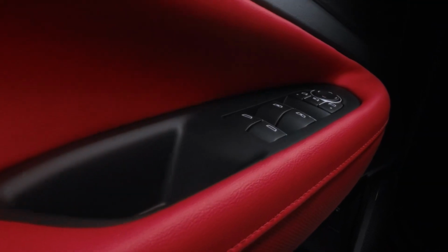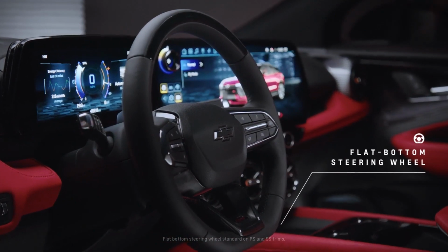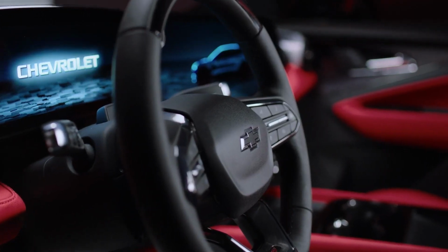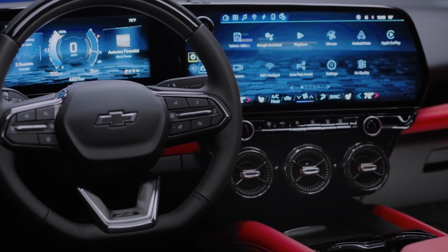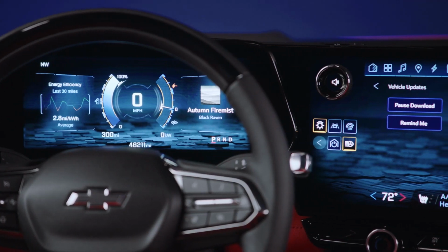All right, so saving the best news for last here, and that's the starting price. Guys, this is gonna start a whisker under 45 grand, which these days, when you're looking at just how crazy expensive all sorts of new cars are, I mean, that's basically free. I mean, you round it down, it's free.